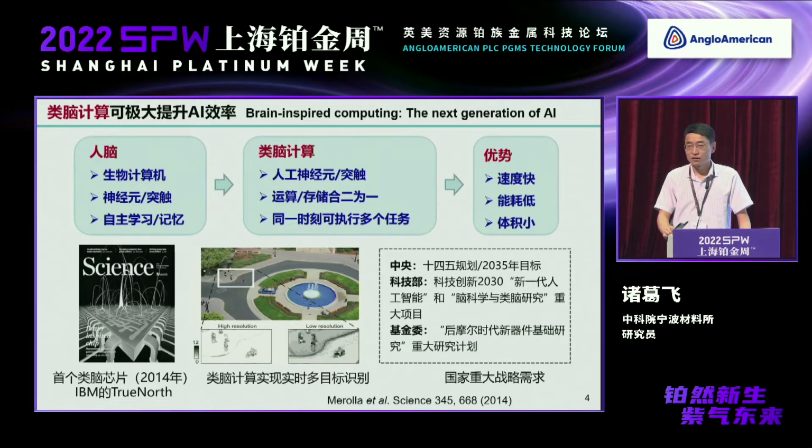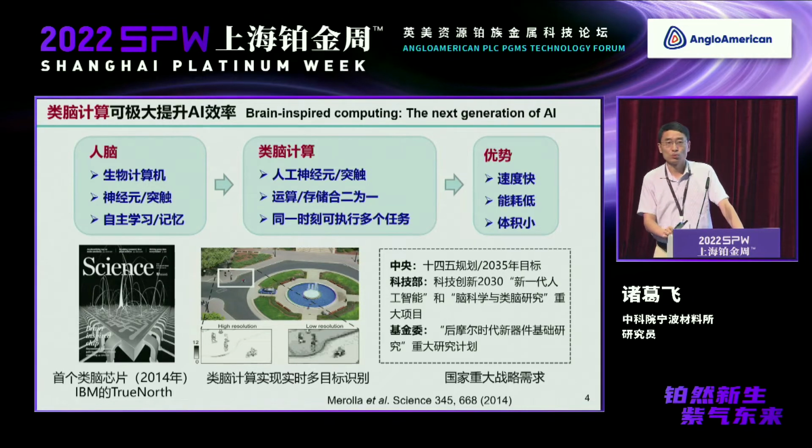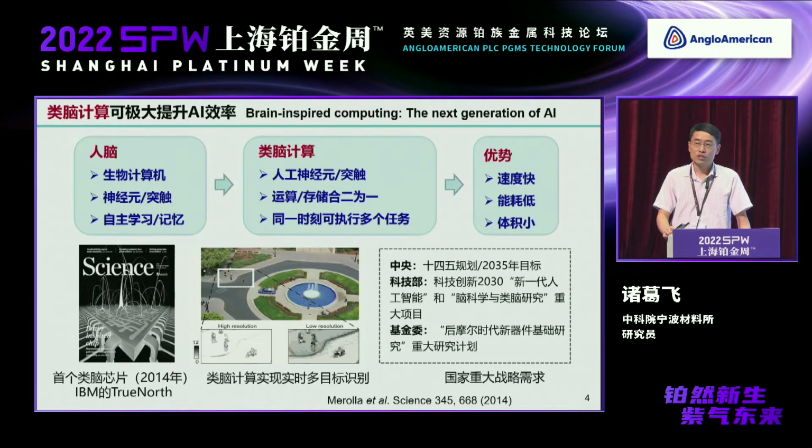So we have this brain-inspired computing. Brain-inspired computing features the integration of computing and storage. In other words, both are realized via neurons and synapses. Inspired by human brains, people started to have the idea that we want to simulate the way human brains work. In other words, I want to use electronic and optical components to build a brain-inspired computing machine with the advantages of integration of computing with memory and the ability to perform several tasks at the same time. What does that mean? It means that you can read, you can see, you can talk at the same time.